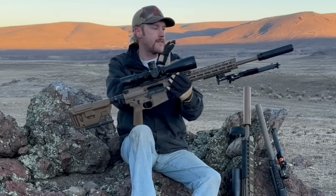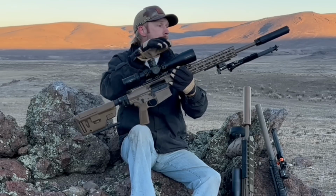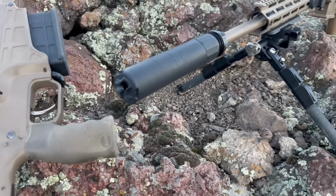So the rifle itself is factory Palmetto State Armory, just as it came from Palmetto State Armory. It does have the Griffin Dual Lock 7 suppressor on it.